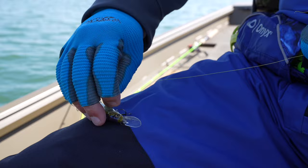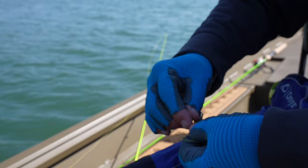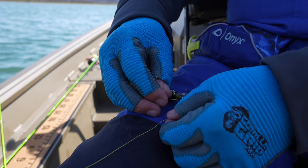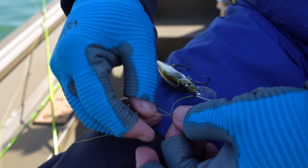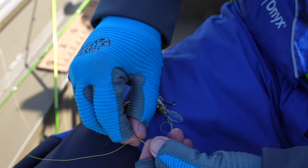I think all you guys know that. These things are sticky. Just run it through the eye here. And then from here, what I do, you see my loop right here. I go beyond the loop, on the main part of the line. And then I just do four passes over the line, just like that. See what I got? Four passes.